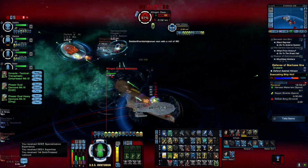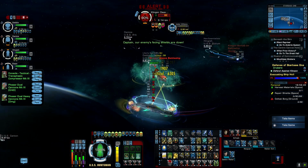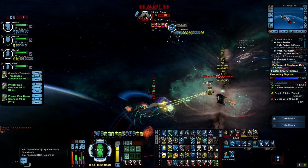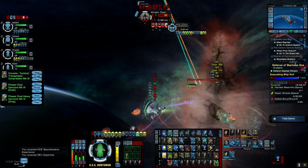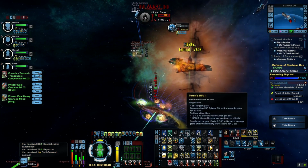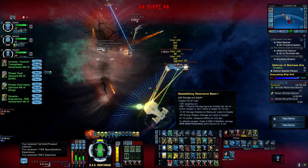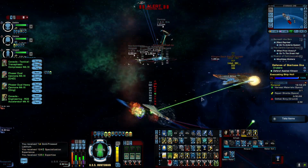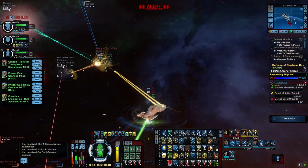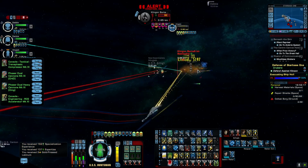Well, I have to say I'm having great fun with this. Let's see what we can do with this Klingon battleship, shall we? Well, we hit her with a tank and drift. I followed up with a destabilizing resonance beam, and she just blew to pieces, didn't she?